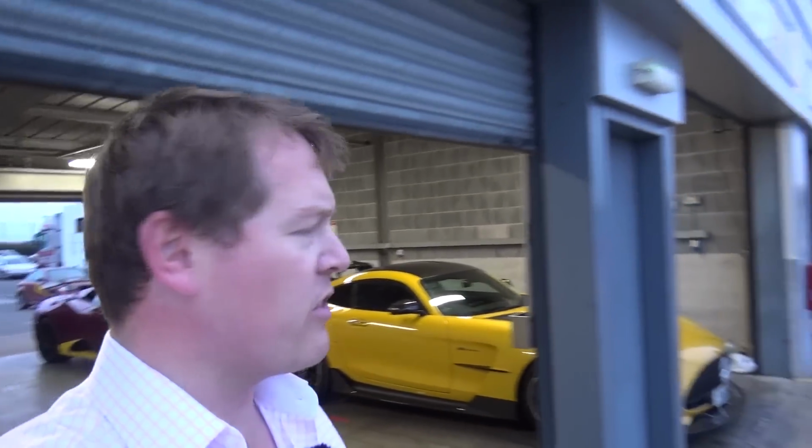But as the light starts to go down, as things start to pack up here at Donington Park, I think that pretty much brings us to the end of today. I'm looking forward to what's to come with the STO. There'll be plenty of things in the future.